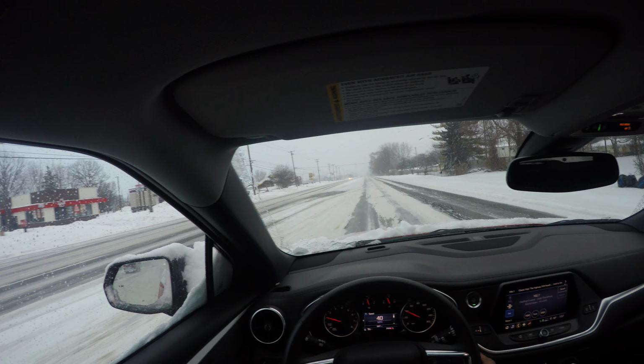Hey, let's talk about driving on a hazardous day in North America. So we've had about 8 inches of snow out here. The county has been out here to clear off the roads, but it's still hazardous. So the speed limit here is 50. I'm at about 33, 35 miles an hour.